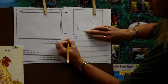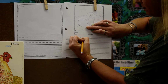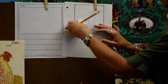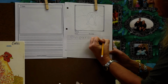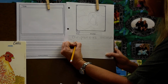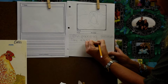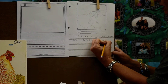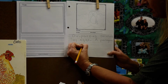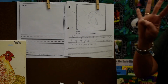Now, if I did that, this is our writing prompt. So we're going to say Oviparous. See if I'm going to go ahead and put my egg. Put it down, sorry. Oviparous animals lay eggs. And you could say a, and what animal do we do? A penguin is oviparous. We can clap that. Oviparous. Hopefully you got 4 syllables.